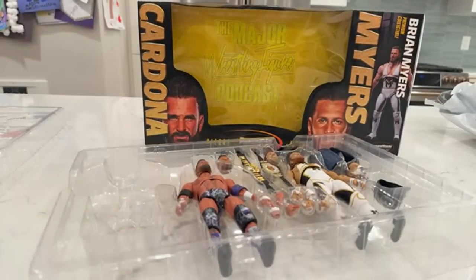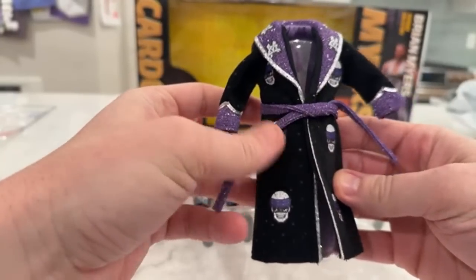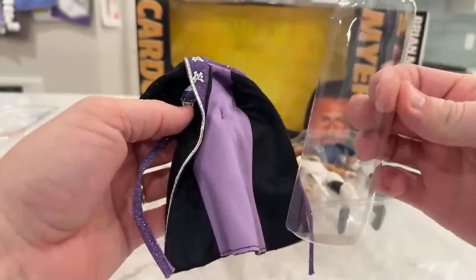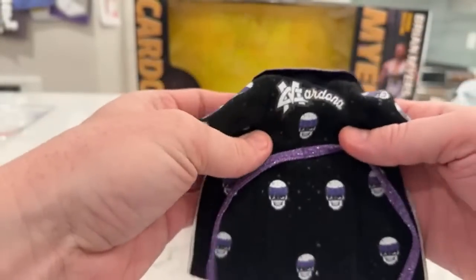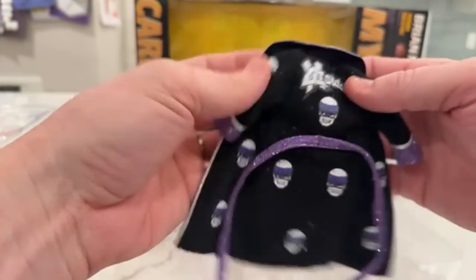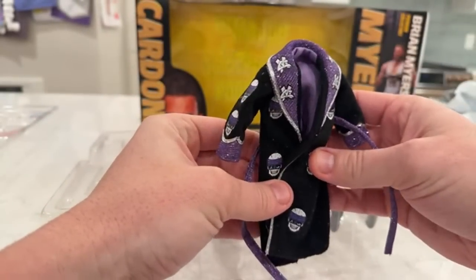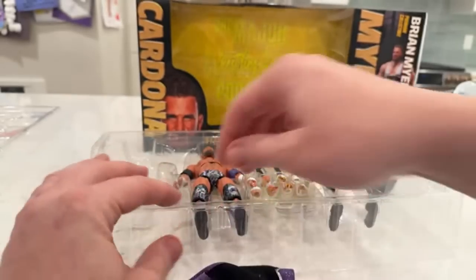Let's see this robe. Wow, this is pretty, man. Let's see. Nice little plastic in there. Classy touch protecting. And wow. The robe, wow. The robe is attached. I mean, the rope is attached to the robe. That's rules. At Cardona. This is a beautiful piece of soft goods. Beautiful.